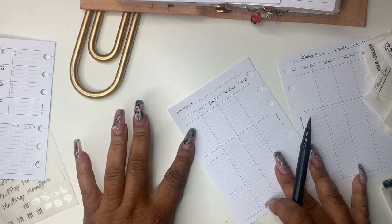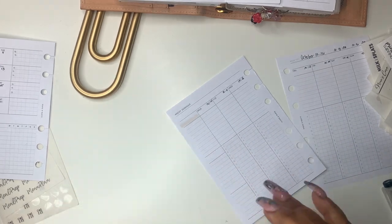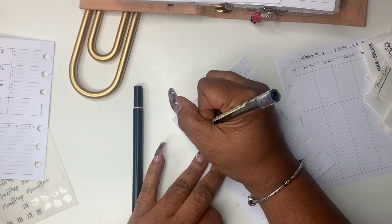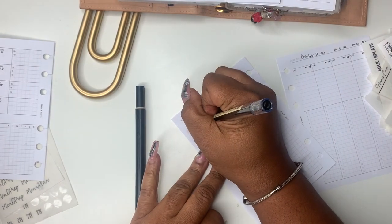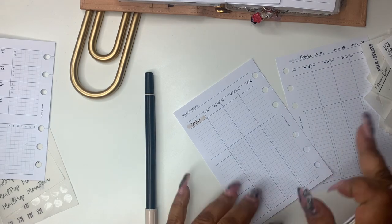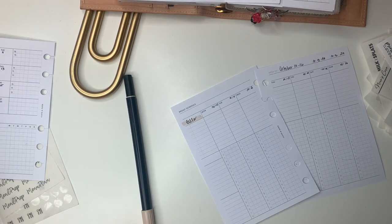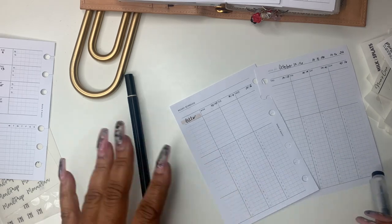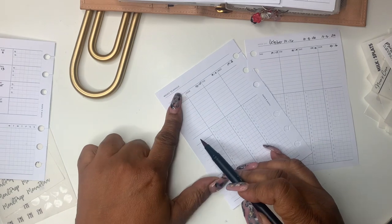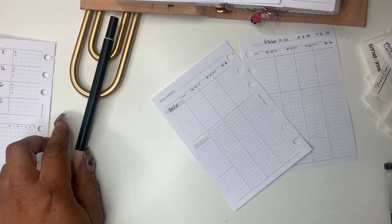So I definitely said I'm gonna put bills here. So we're just gonna highlight that. And that's going to be our bills for the week. I don't think we have a lot, but we do. And then we definitely want to include meals. So let's do meals.